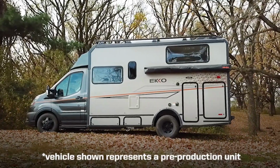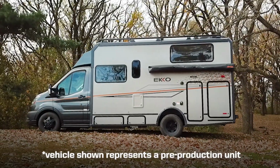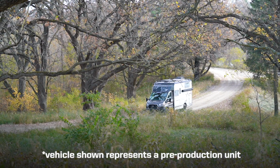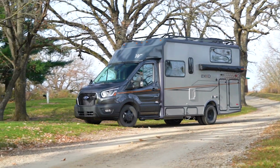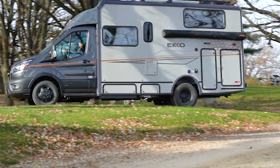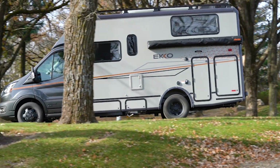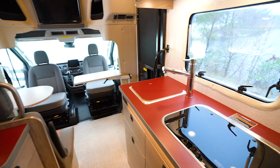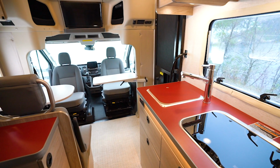The most exciting new vehicle in this class is the all-new EKKO. Built on a 2021 Ford Transit chassis, this RV comes with standard all-wheel drive and has everything you need to go off-road, off-grid. It travels like a camper van, but with the space and storage of a Class C RV.